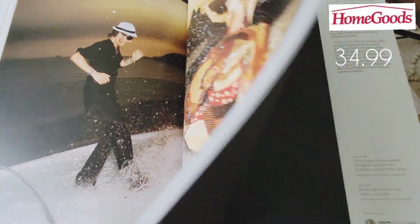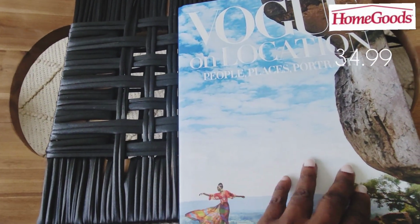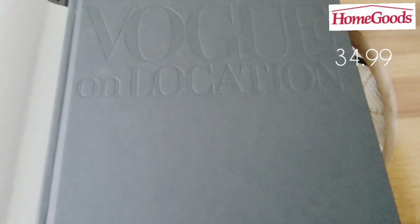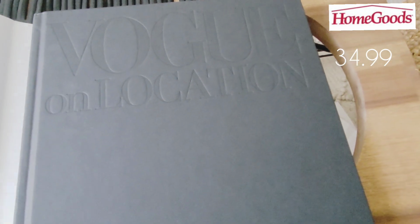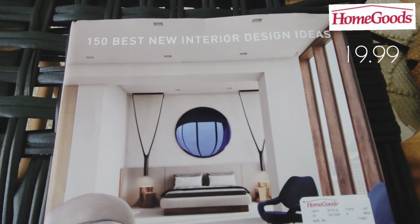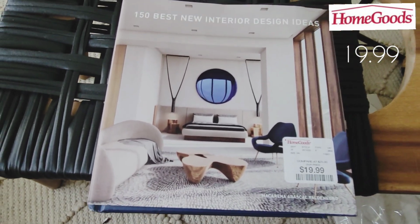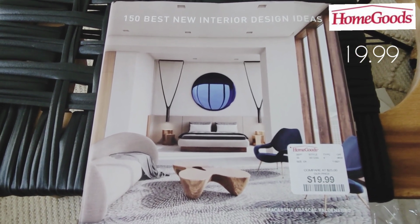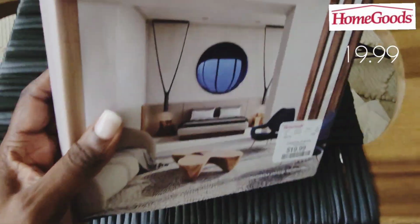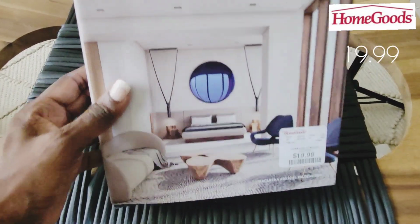So this is one of the coffee table books that I picked up. And let's see what it looks like without the cover on it. It's a nice black matte finish, and I think it will look great on top of a coffee table. I also picked up the 150 New Interior Design Ideas coffee table book. Now this is a petite, cute coffee table book. I'm really liking it. You can see the size. It's nice and chunky and small, not too big.